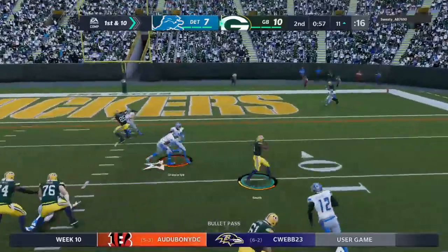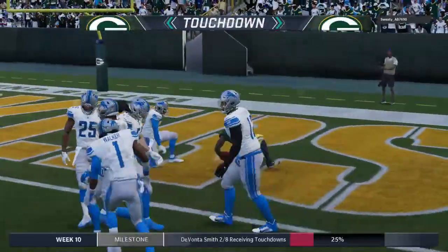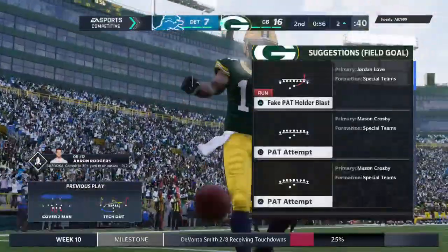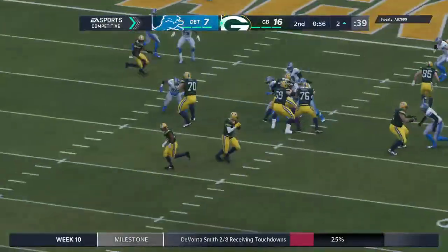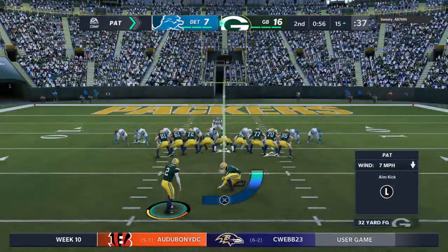Shotgun now for Rodgers. That's going to be caught at the 10-yard line. And he's going to take it in. Touchdown, Packers. An 11-yard touchdown. And the Packers add 6 to their lead.